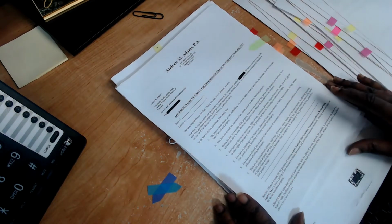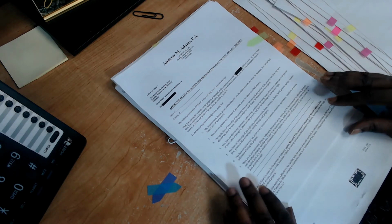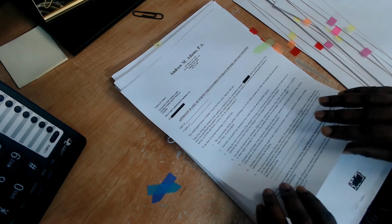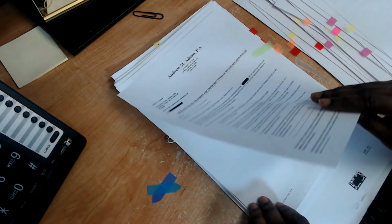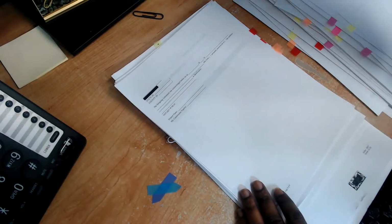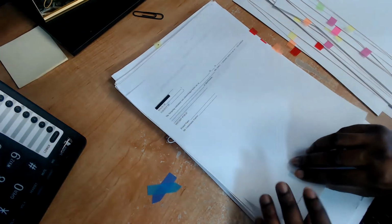Affidavit in lieu of survey, just basically stating that your home is in the same structural condition as it was when you applied for the loan. There's no pending construction going on at the home. You'll look through the rest of the document, sign to acknowledge.